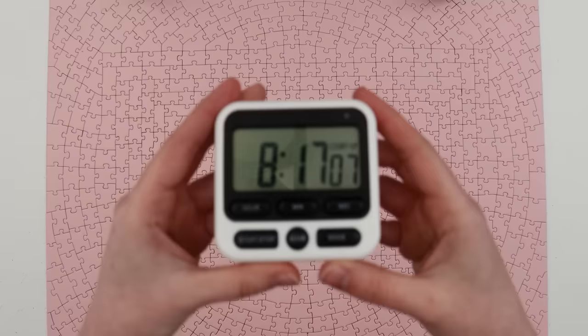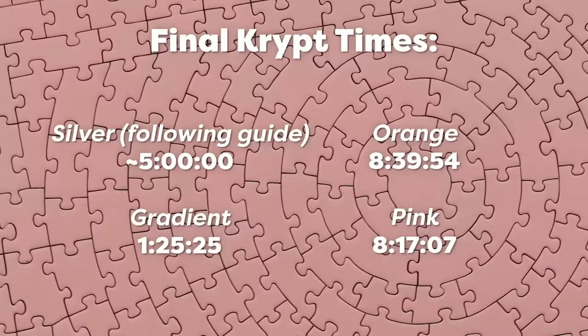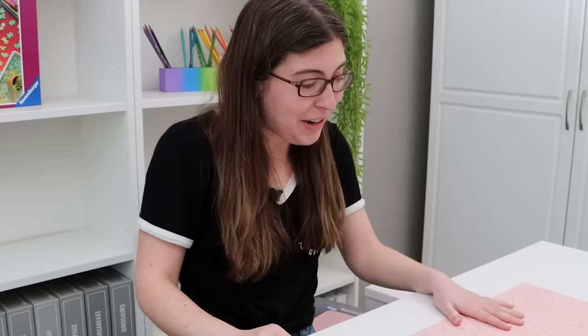So my final time was 8 hours and 17 minutes, so not very different from when I did the orange puzzle. So I guess what we have learned today is that the Krypt puzzles are about 8.5 hours of puzzling time. Oh my gosh, I can't believe I did that all in one day. I'm really proud of myself.